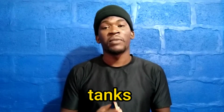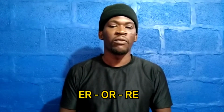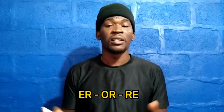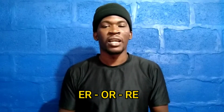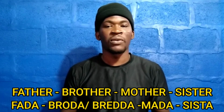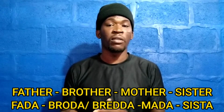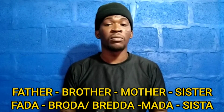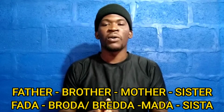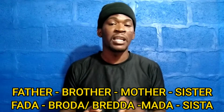And another example of Patwa is the ER sound at the end of words. The ER, OR and RE at the end of words are pronounced differently. For example, in the word father, just like I said before, the soft TH sound is pronounced differently, and then the ER. So the words father, brother, mother, and sister have these two blends in them. So instead of saying father, the TH would be taken out and the D added.